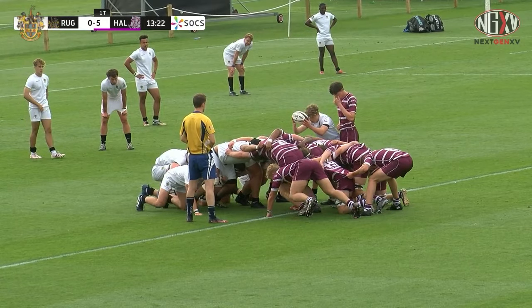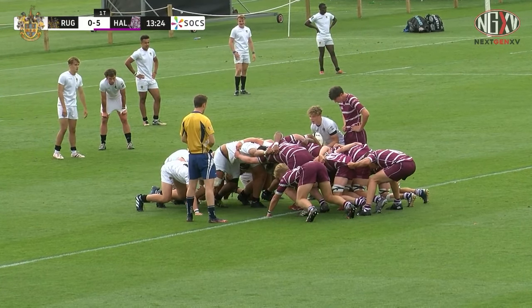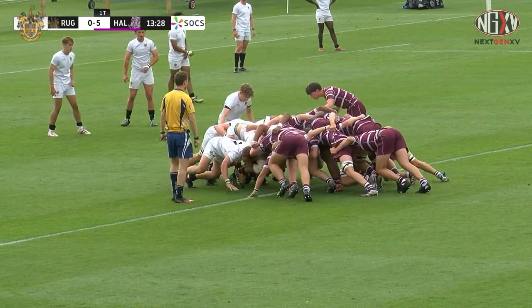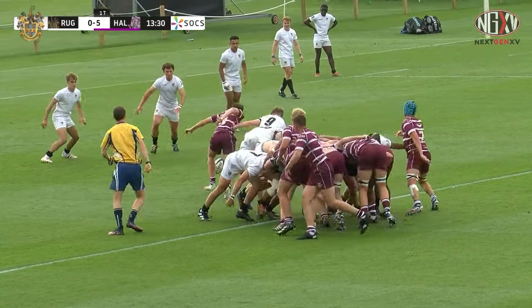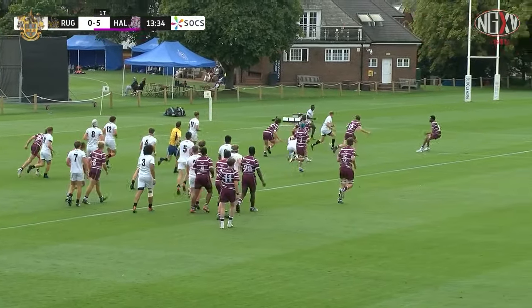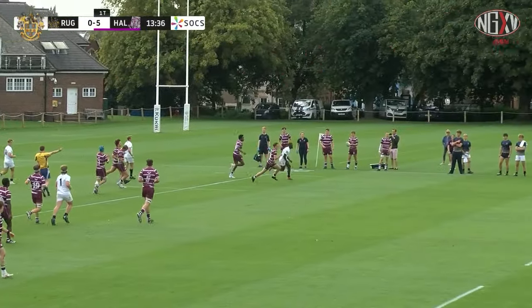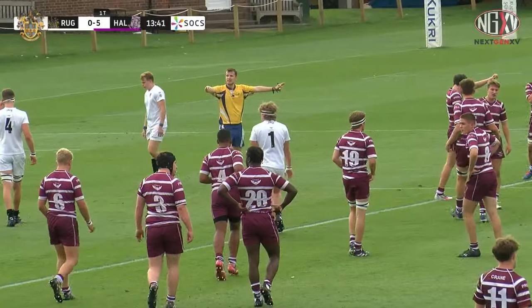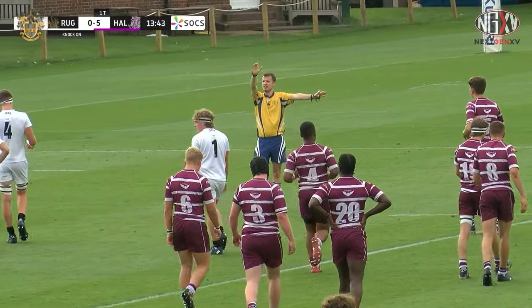Putting in the effort to get all the way back there. Scrappy ball again, but Rugby get it under control. Just as I say that, the ball goes down. We'll have another scrum. Haileybury. And a real opening here.